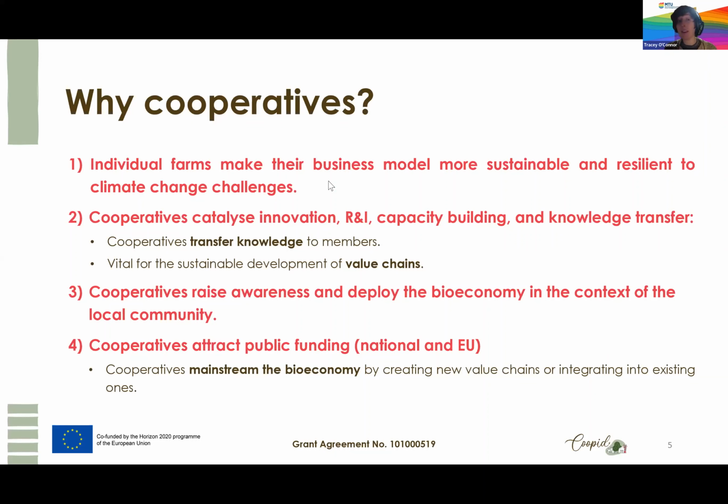And part of the reason for that is that individual farms, through collaboration with others in a cooperative, can, I suppose, get that economy of scale and pool the resources to make their business models more sustainable, to really get more engaged within the opportunities offered by the transition towards a bio-based economy. Cooperatives have the resources to invest in innovation, to facilitate knowledge transfer, and to really help producers to gain access to innovative technology, new findings, new value chains a lot faster than might happen if people were operating completely alone.